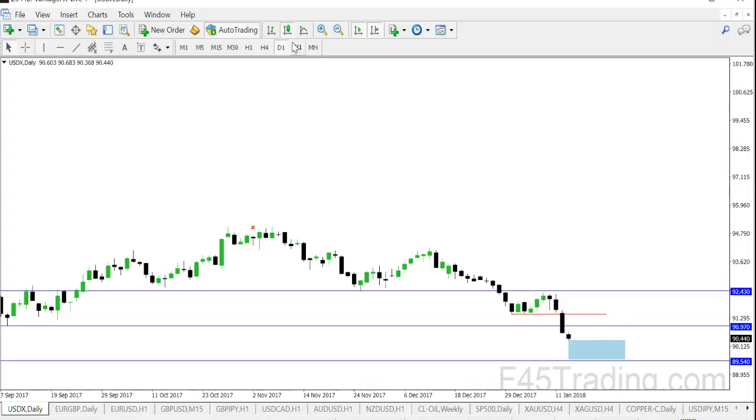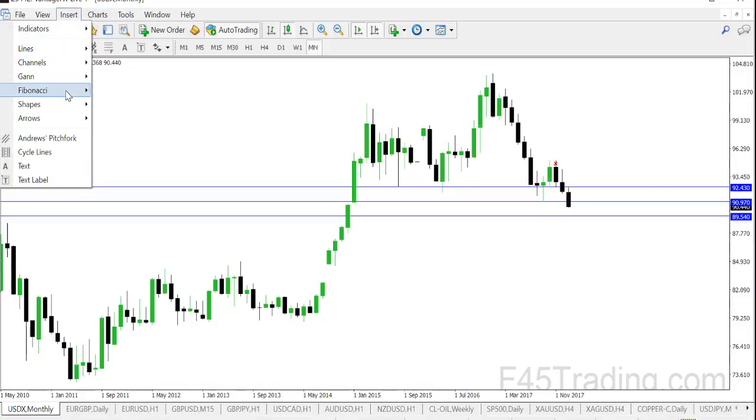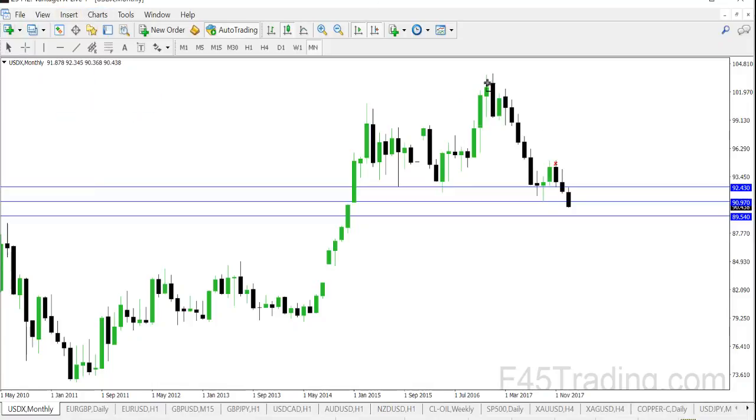But you can see it here. You look on the monthly, we are now heavily bearish, and you can kind of get a bit of a range of how far we're going to go. And this is just a rough guesstimate that you can use in your own trading.